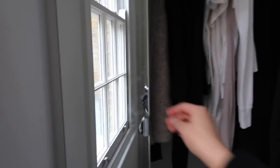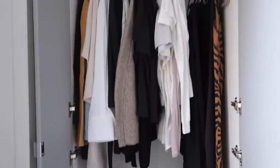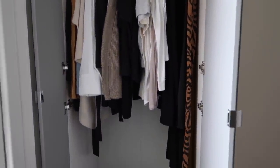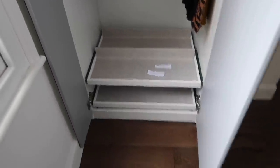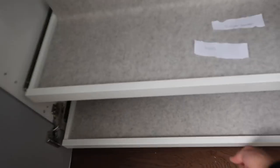And this is supposed to be for Shalwar Kameez, but again, I think I'm going to have to rejig. I think this might be better for tops, t-shirts, and shirts. And I'll put another rail so that it's double hanging. And then we've got some shoe pull-out trays at the bottom, which I really love. Most people go for the mesh baskets, but I think the shoe trays are such a good idea because other than this, I don't have any shoe storage.